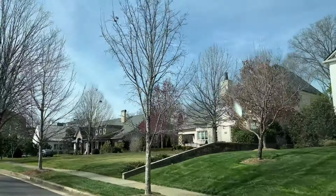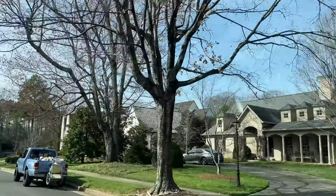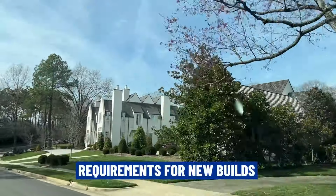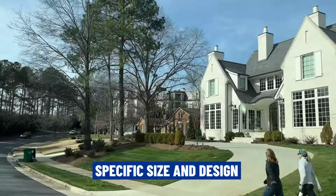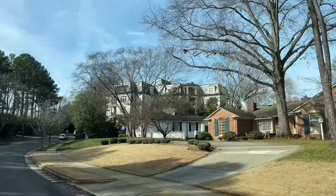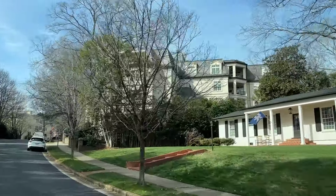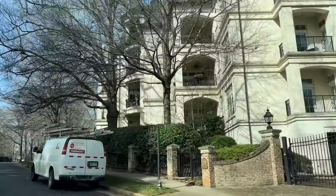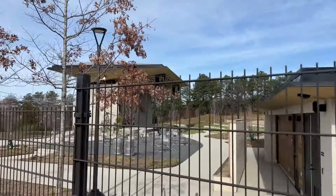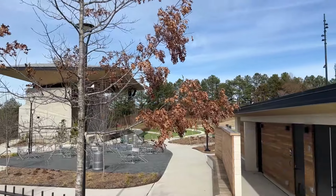The nice thing is, in some of the historical districts around Charlotte, you get to meet certain requirements for those new builds, and those new builds would come with specific windows, specific designs, height, size, elevation, which is the frontage, what the front looks like. So again, it's really one of the attractive things about the Charlotte market is you've got this great mix of new and old.